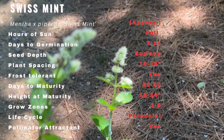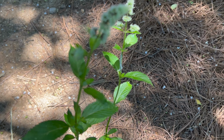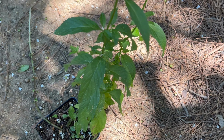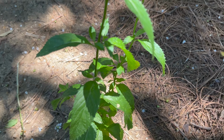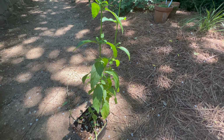Swiss mint thrives in full sun to partial shade and prefers moist, well-drained soil. It can tolerate a wide range of soil types, but prefers slightly acidic conditions. This hardy herb is known for its vigorous growth and ability to spread quickly. To control its growth, it's best to grow Swiss mint in containers or use barriers in the garden.